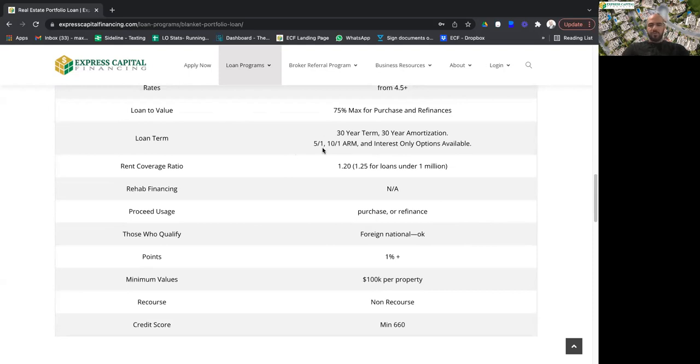We do also offer the 5/1 and 10/1 ARMs, and interest only options are also available for this and for rental 360. We can do interest only. That's been common now because a lot of people are looking to make their properties cash flow as much as possible, with rates being a little bit higher. Sometimes they're doing a refinance, and they have to make sure that they at least are able to pay off their current debt. So interest only options are definitely more popular within the markets.